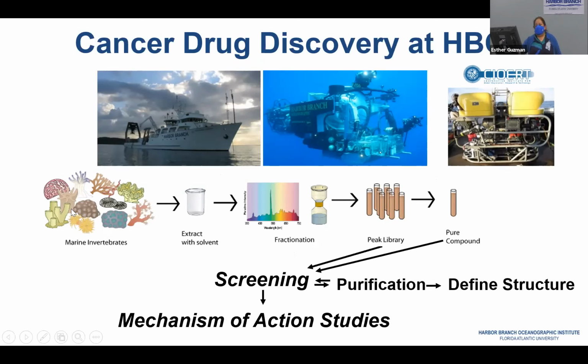These marine invertebrates are then extracted with solvent, fractionated or separated into different compounds. And this leads to the creation of what we call the PIC library, which are enriched fractions that contain a mixture of 3 or 4 compounds. And of course, we have a pure compound library. These libraries are then sent to screening. In-house, I do the screening for cancer, but they are sent to many other labs in the US and throughout the world to test for different activities.